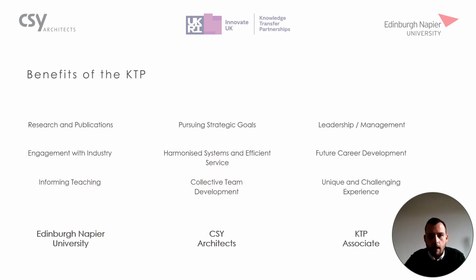And finally, just to end with the benefits to the KTP then. So from Edinburgh Napier University's perspective, having input into the research and publications, having their name up against that, we're also going to be producing a final report at the end of this, which is great to see. We have weekly meetings with the university as well. So we're having that engagement. They're having that engagement with industry, which is great. So we're talking about real life problems, which ultimately can then inform the teaching to the students and prepares graduates for industry, which is great.